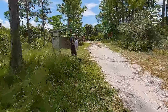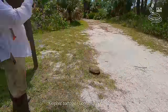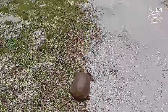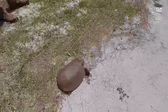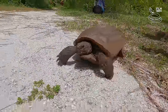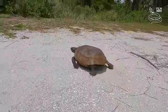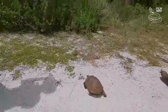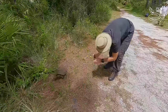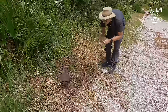Oh, it's a big one. It's eating the grass. It's eating the grass? Yes. Check. It's enjoying the sun. How is it possible? It's incredibly hot now. Yeah, they love it. How can they love it? There's still grass in his mouth.